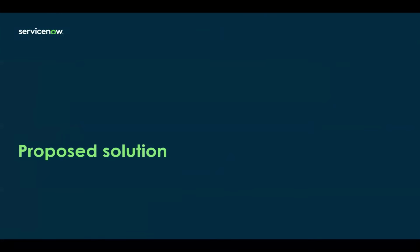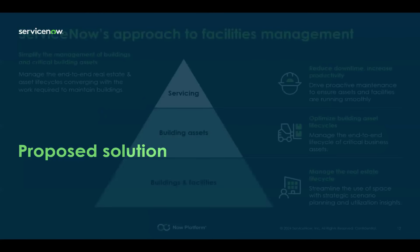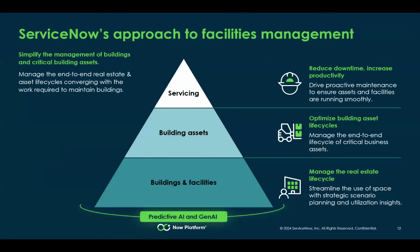All right, so let's jump into the proposed solution here. I'll kick off this slide, and then Brad, I definitely want to get your take on it, and then I think there are 2 slides that you're going to speak to. So this is ServiceNow's approach to facilities management. And you'll remember those 3 key activities that I talked about. Well, here's what we're doing to address those on a platform powered by Gen AI and various other capabilities.